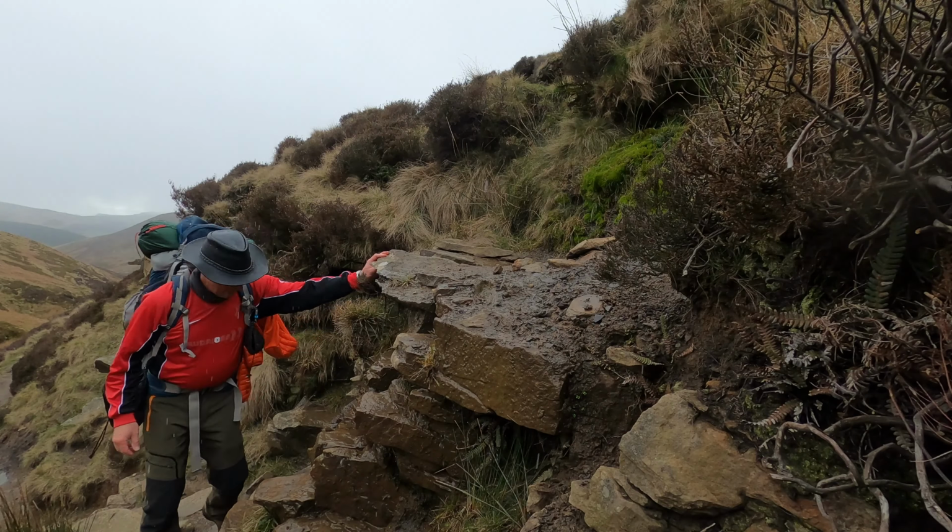I've talked to a few folk along the way, but otherwise it's not been too busy. The weather has been fair and overall I've really enjoyed the complete plateau edge path trek today.